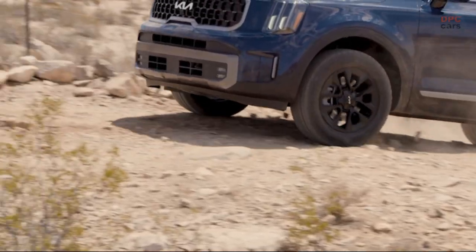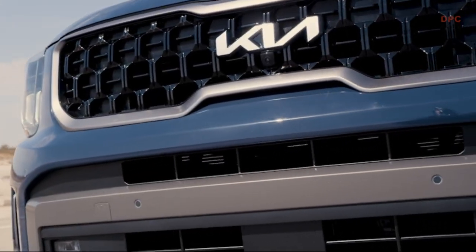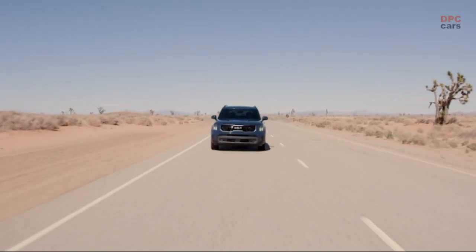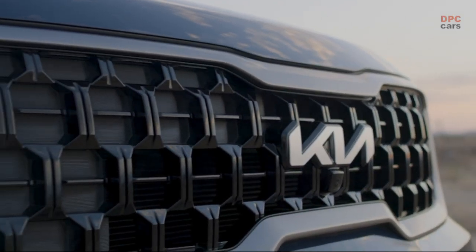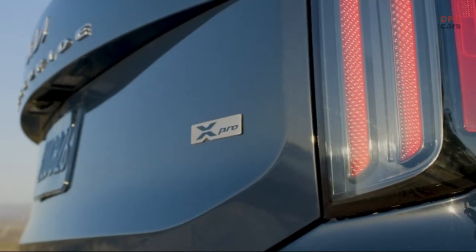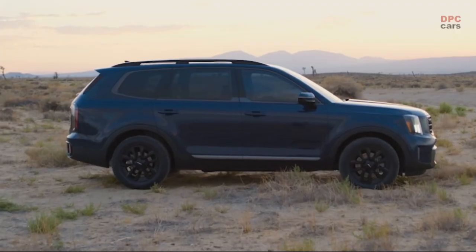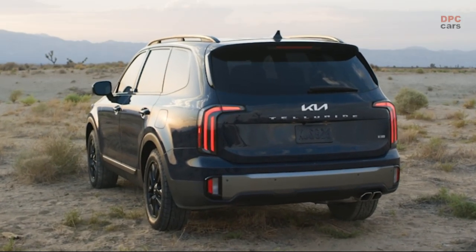Capable, rugged, and powerful, the Telluride is ready for adventures of all kinds, from family road trips across the country to challenging off-road excursions. With significant design enhancements, new design-oriented X-Line and robust X-Pro models, and an expanded list of ADAS technology, Telluride is rising to a new elevation.